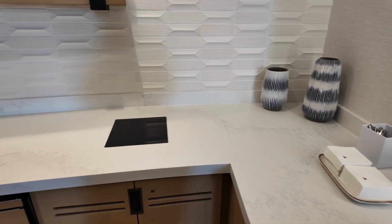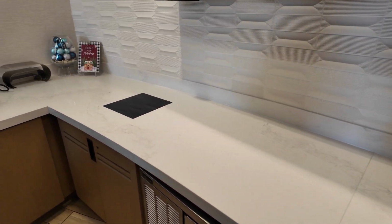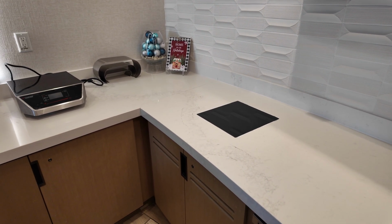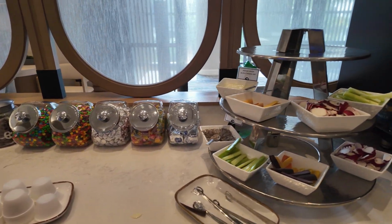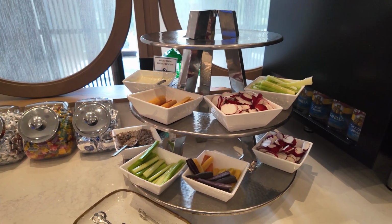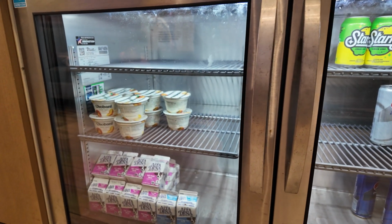This back counter area is where they serve breakfast. We were not able to get any good video footage of it because it was so crowded at the time. Offerings included scrambled eggs, sausage, cereal, and fresh fruit, among other breakfast staples. During midday service, they had candy available, as well as fresh vegetables and dips. Underneath that, you'll find a refrigerator with various soft drinks, milk, and yogurt.